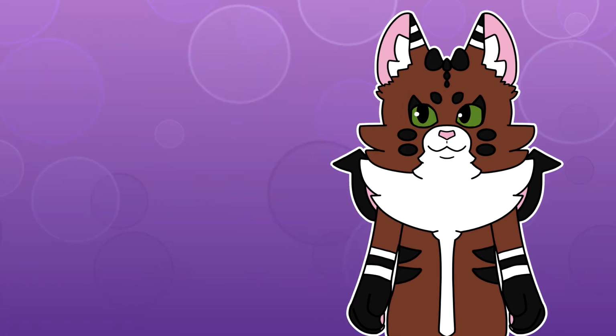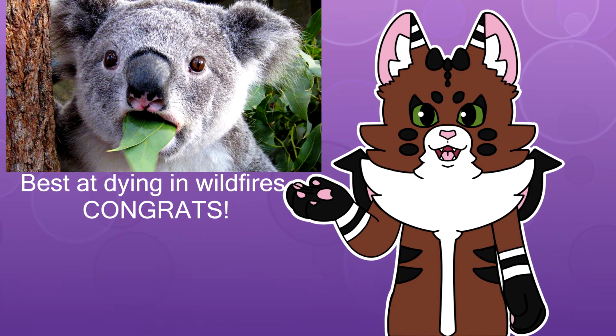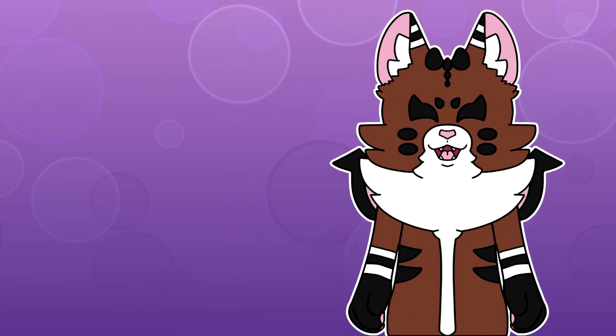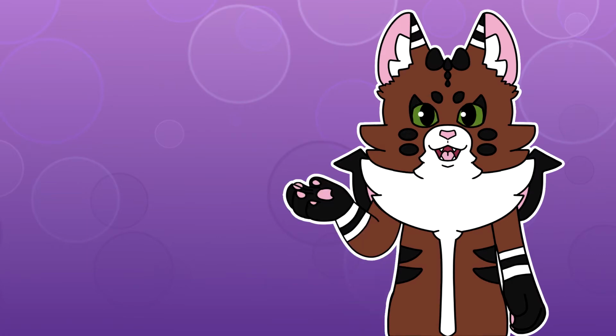Oh, but Baileys, tons of animals die in wildfires. Yeah, but the koala's the best at it. They're slow, flammable idiots. God, I got a bit dark there. Okay, let's lighten the mood. Time to look at some cool koala traits.